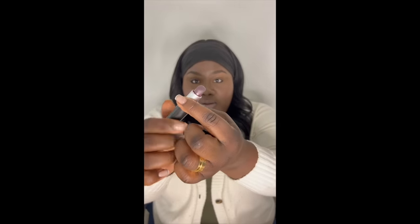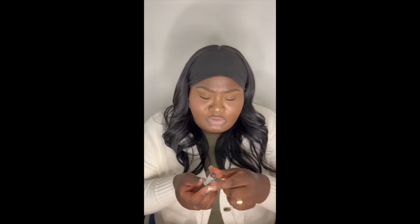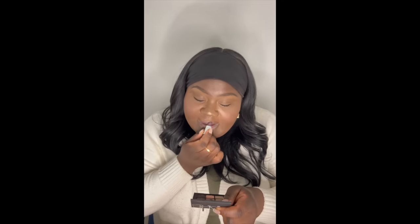First lipstick. This used to be my shit. This is Smoke Purple by MAC. Oh my goodness. Look at that. Oh, it's so dry. This is a matte lipstick. And I'm sure they're all expired. Okay, the way this lipstick used to have me in a chokehold, like, why? What used to be your favorite MAC lipstick? Let me know.